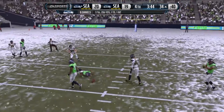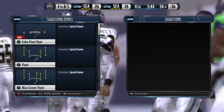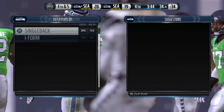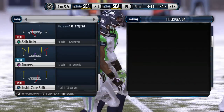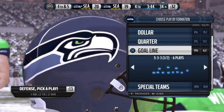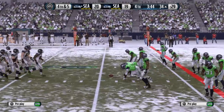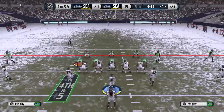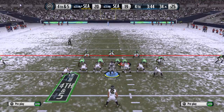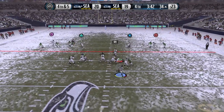Almost intercepted. That was a good call by the defensive coordinator. He called the right defensive play. The defender's in position and knocks down that 3rd down throw. Needing 5 to move the chains. The Seahawks have it at the 34.